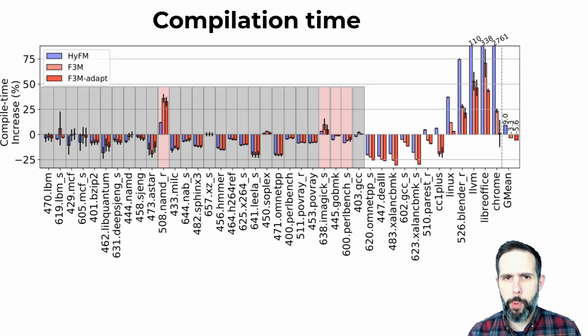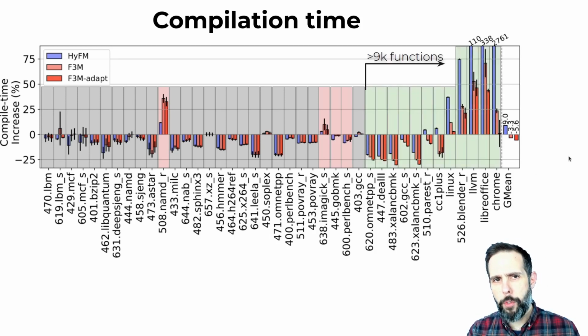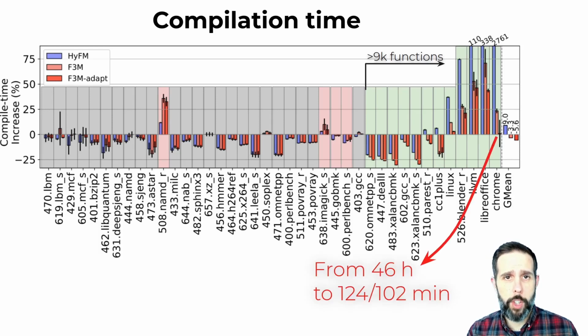Finally, all the large programs, anything with more than 9,000 functions, benefits from our approach. The more the number of functions, the more significant the speed up relative to F3M. On the left end, it's only a few percentage points, but on the right end, for Chrome, we reduce the compilation time from 46 hours down to approximately 2 hours for our static policy and 100 minutes for our adaptive one.